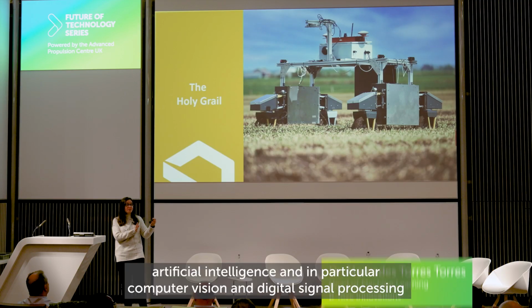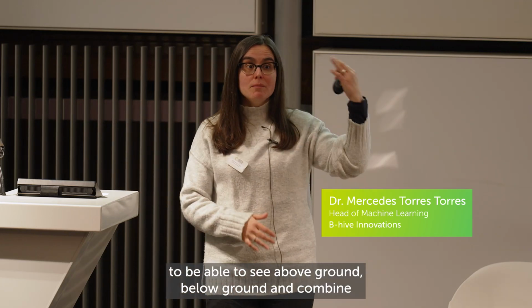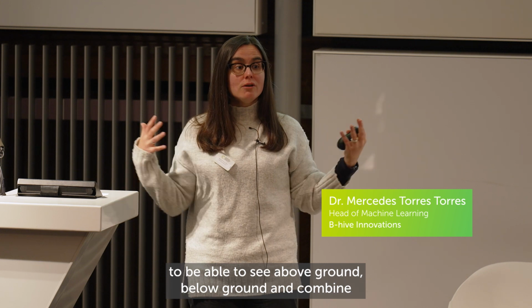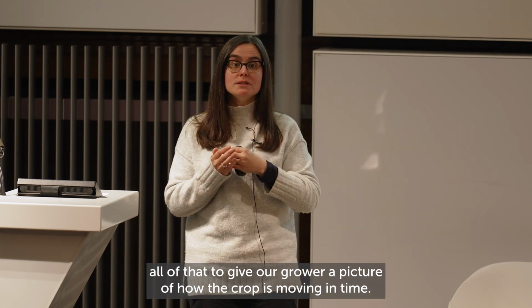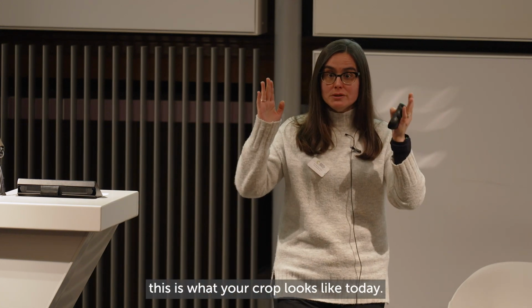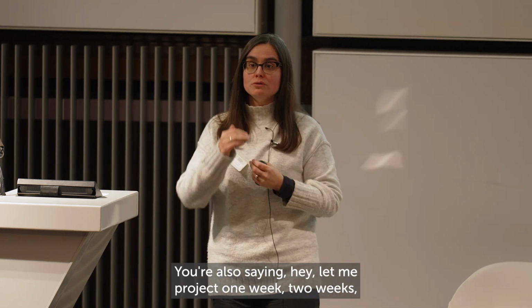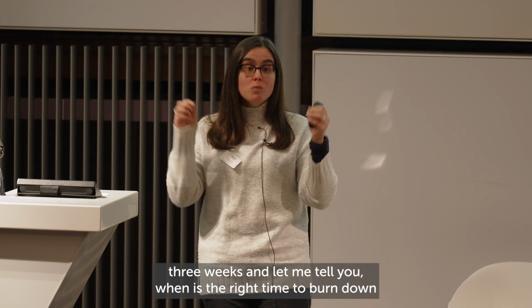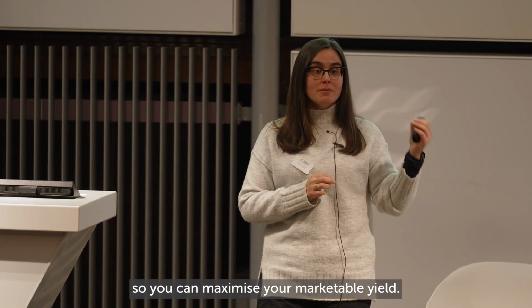We use, again, artificial intelligence and in particular computer vision and digital signal processing to be able to see above ground, below ground, and combine all of that to give a grower a picture of how the crop is moving in time. So the important thing is not only that you're telling them this is what your crop looks like today, you're also saying, hey, let me project it one week, two weeks, three weeks, and let me tell you when is the right time to burn down so you can maximize your marketable yield.